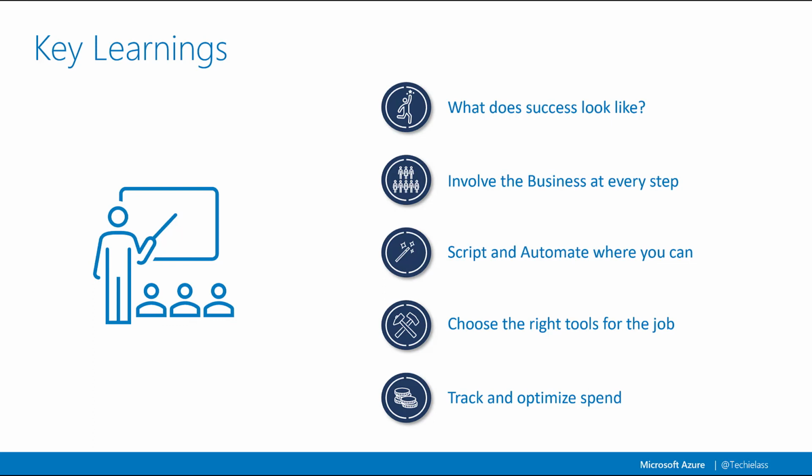Involve the business at every stage along the way. As I said, this is mostly a technology project, but there's also an element of people within this project. And if you don't involve them, either from an IT department point of view or your end user point of view, there are things that are going to go wrong, and you're never going to be able to get that reputational damage back that could potentially happen. So iterate and make sure that your business are always involved at every step.